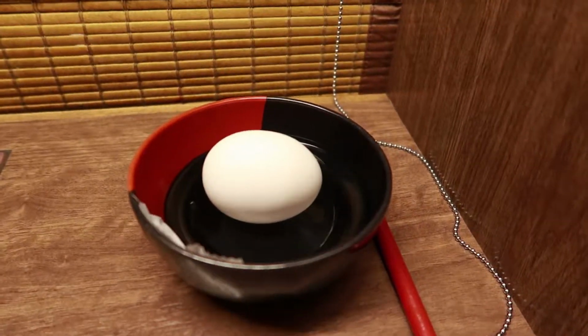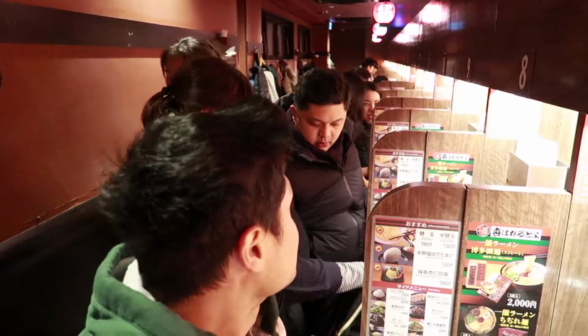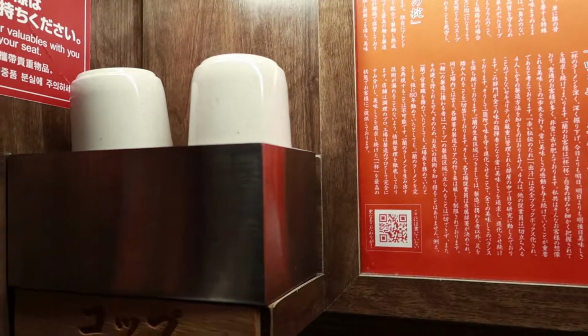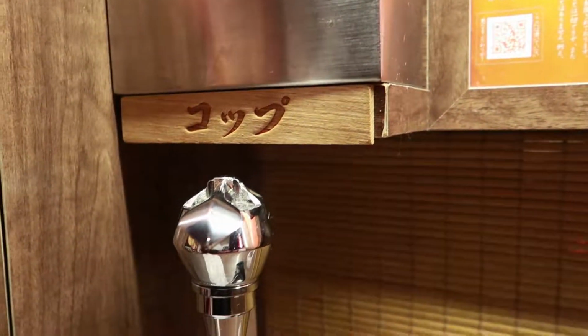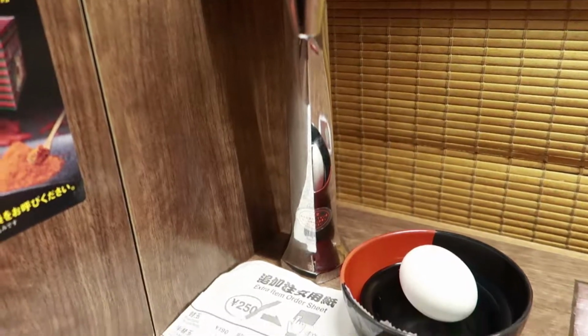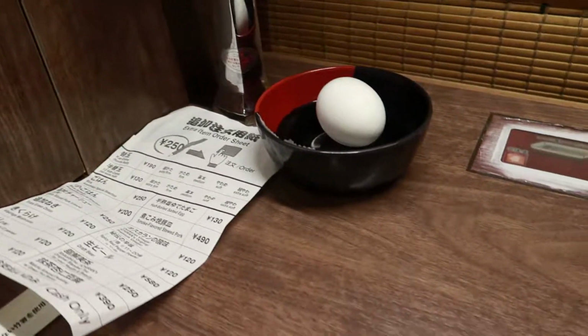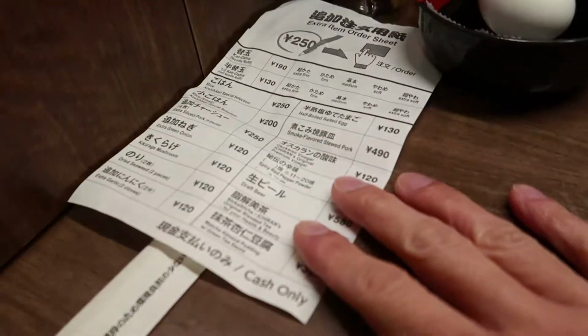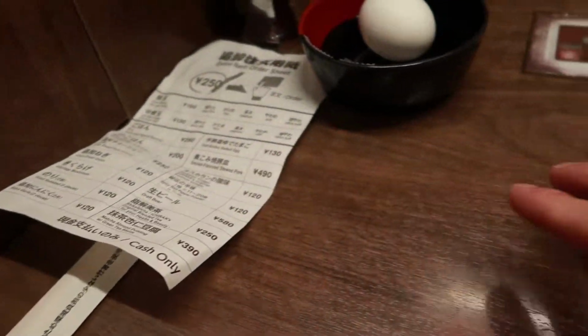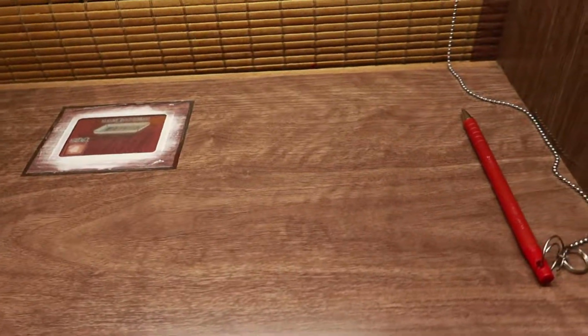They got me egg. It's pretty cool. So this is pretty much what the booth looks like. Right here is your own tea dispenser where you could drink tea as much as you want. Oh, I almost forgot. They hand you this piece of paper where you could order more food in case you miss or want more. And if you're wondering, I paid extra for that egg. It's not free.